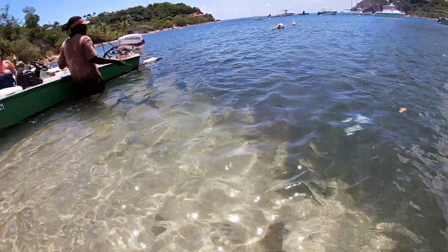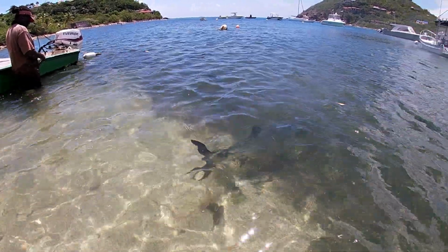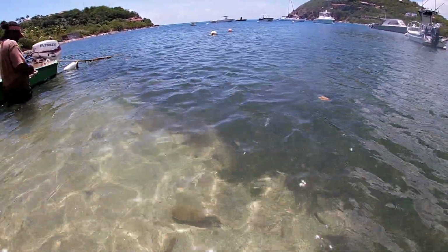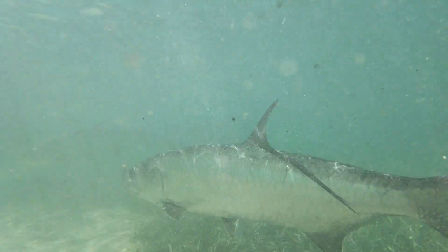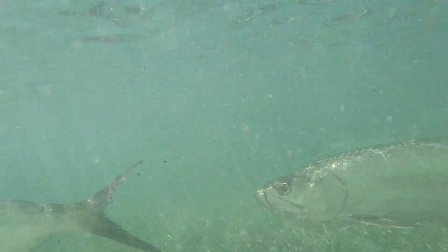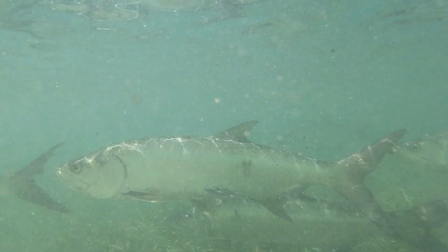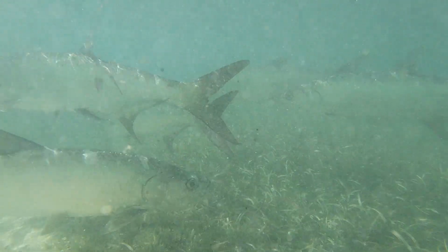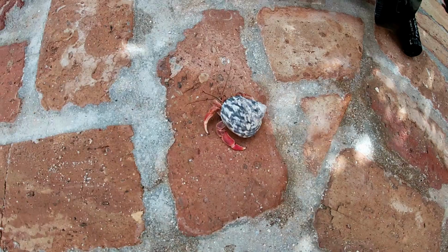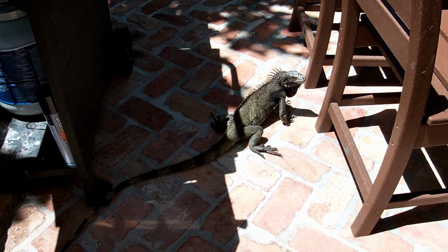They come in and clean, take care. There's a lot of turtles in here. Yeah. Look at that big iguana.